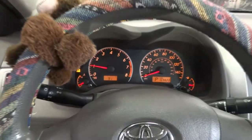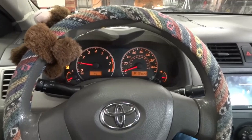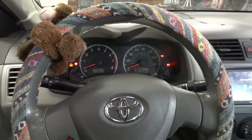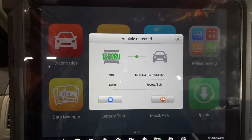Okay, so we have confirmed the customer's complaint. So now I'm going to turn off the engine. I'm going to turn the key to the on position. I'm going to get the scan tool connected and then I'll bring you guys back up. Alright, so I got the scan tool connected to the vehicle.